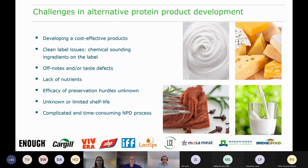And not all the products had the type of nutrients that should be in there. I think a nice example is the shortage of vitamin B12 in some of these products. And also there is, in some cases, unclarity on effective preservation of these types of products. And that, of course, results in a potentially limited or unknown shelf life that has to be further developed for these types of products. And this is, of course, all challenging and new. And that, on the whole, resulted in a rather complicated and time-consuming new product development process.